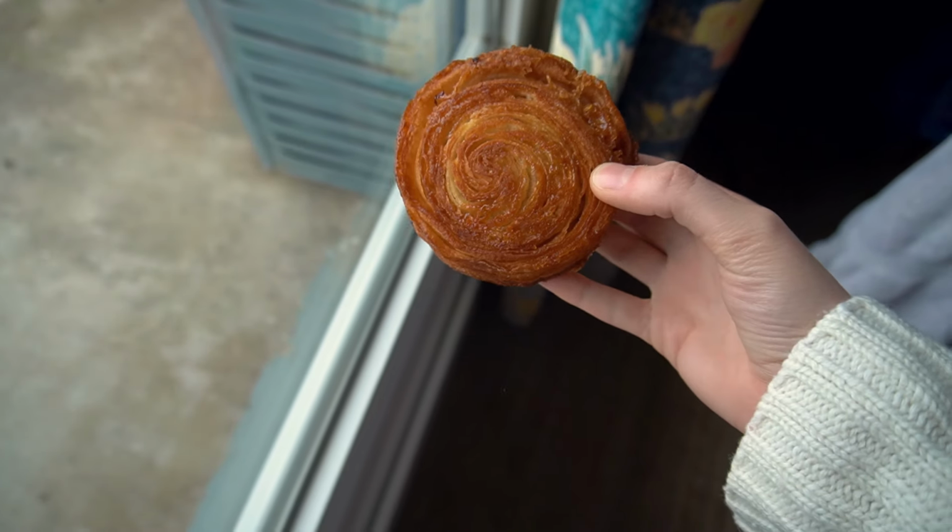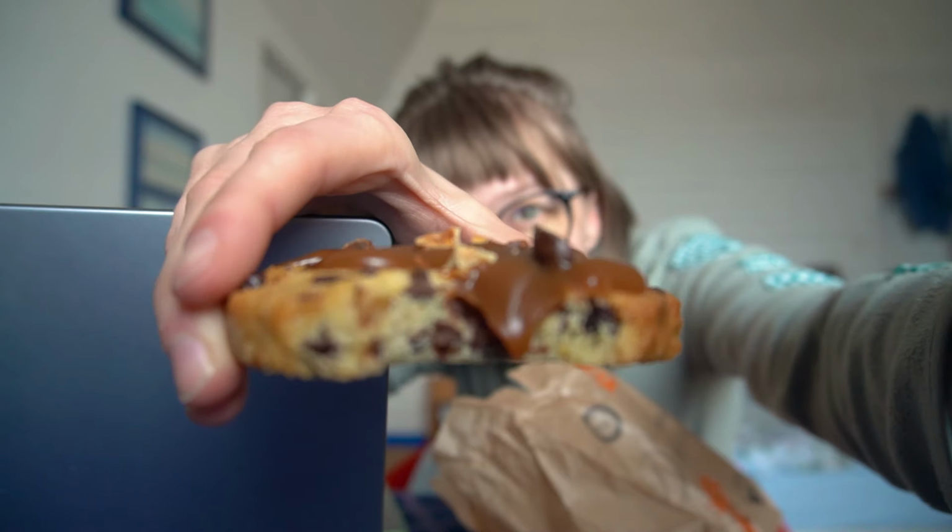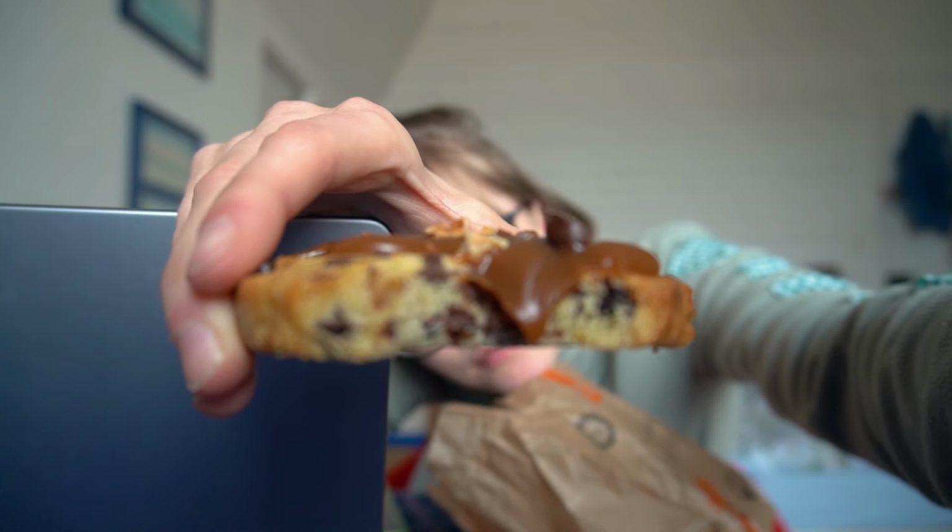Then more regional pastries like kouign-amann, a laminated dough pastry. It's very nice and sweet, but not too sweet. Very nice and buttery and sugary and crunchy, but in a good way. And also this chocolate chip cookie with salted regional caramel on top. This is so lovely. I really like it. The caramel is so roasted and it fits so perfectly here.